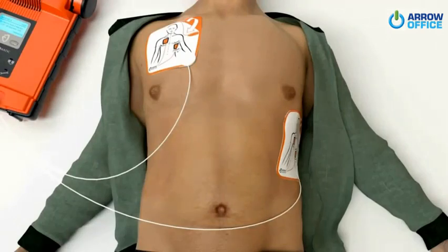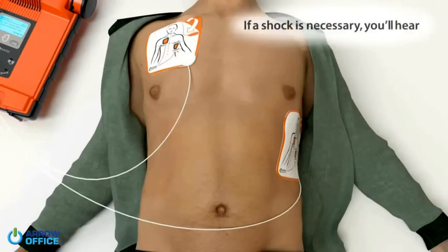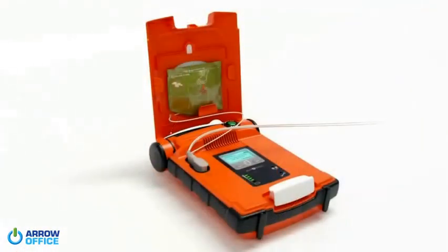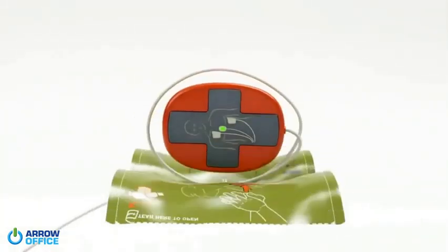Do not touch the patient. Analyzing heart rhythm, please wait. Shock advised. Do not touch the patient. Shock will be delivered in 3, 2, 1. Shock delivered. It is now safe to touch the patient. Give CPR as instructed. Remove green square package from lid of AED. Tear open green package and remove CPR device.